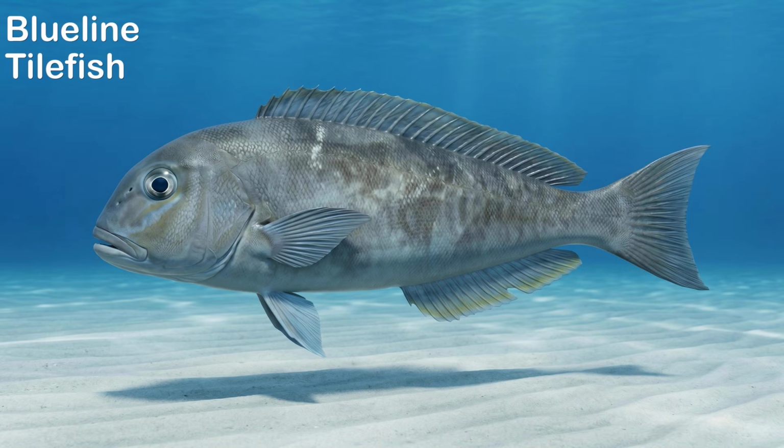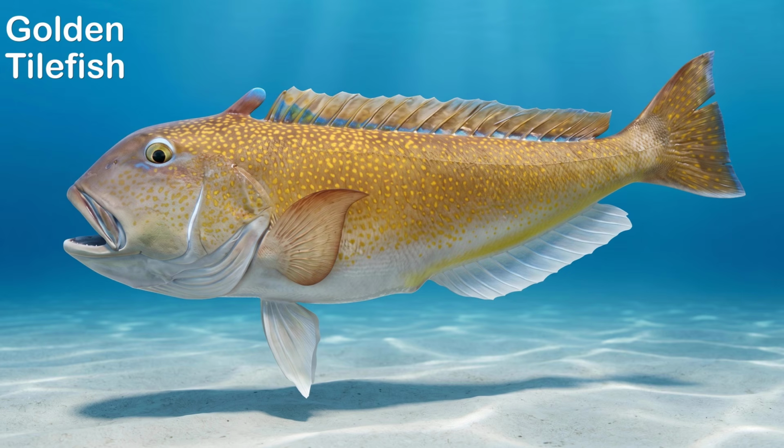Blue line tilefish. These deep-water residents love to hide around muddy or rocky bottoms. They are quite distinctive with their elongated bodies and subtle blue markings. The meat is firm and tastes absolutely delicious. The next one, golden tilefish. Coming from the deepest parts of the ocean, these fish are a rare and beautiful sight. They have a stunning golden hue and a flavour that is often compared to lobster.